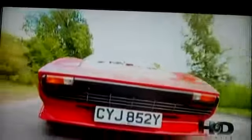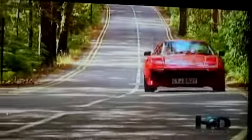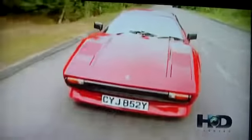Two things about the 308 experience. The first is that thrust from the V8. 0 to 60 in about 6 seconds is no longer world class, but it's still plenty quick enough. And the second is that noise. I'm doing 4,000 revs now, and if you just accelerate, it moves up to 5,000, 5,500, and building to 6,000 revs. There's just nothing like it. It sounds fantastic. I'm not on the track, so I can't sample the top speed. I do know that about 130 it gets very light at the front, but at legal speeds it's fine.